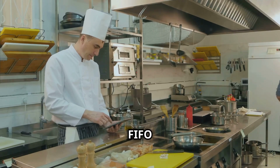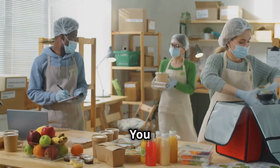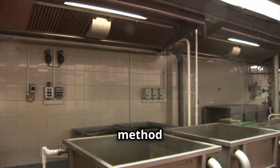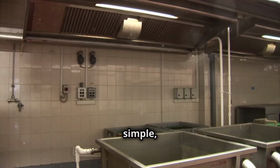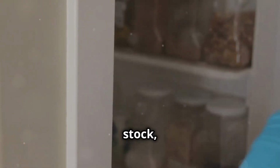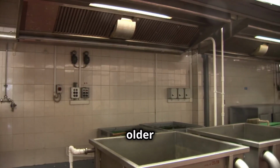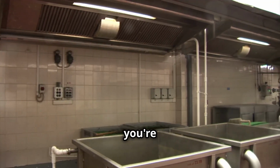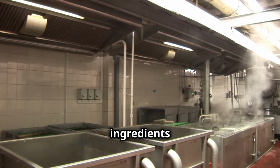Chapter 6, FIFO method, first in, first out. You want to serve rotten food to my customers? Of course not. That's why we follow the FIFO method, first in, first out. It's simple, it's effective, and it prevents unnecessary waste. When you receive new stock, rotate it. Move the older items to the front and the newer items to the back. This ensures that you're always using the oldest ingredients first.